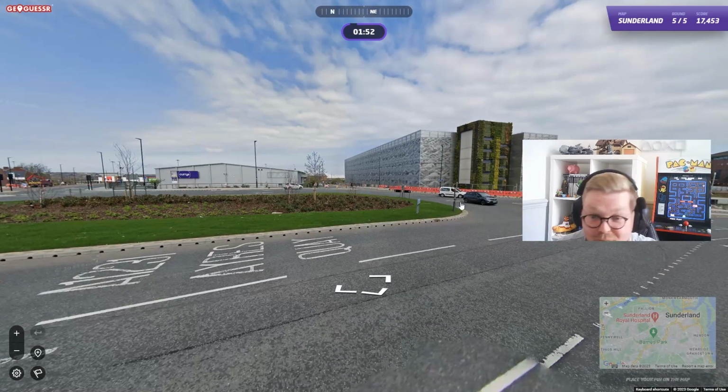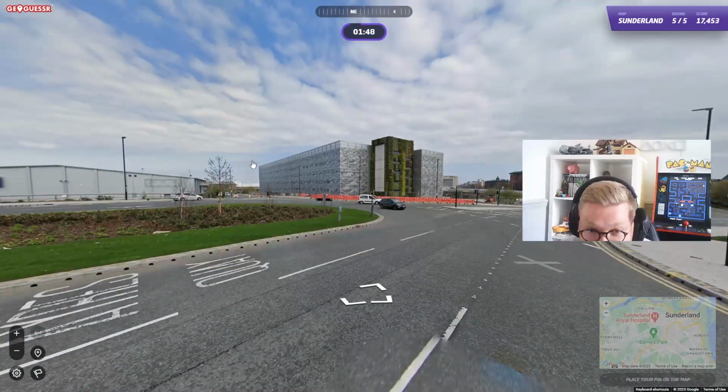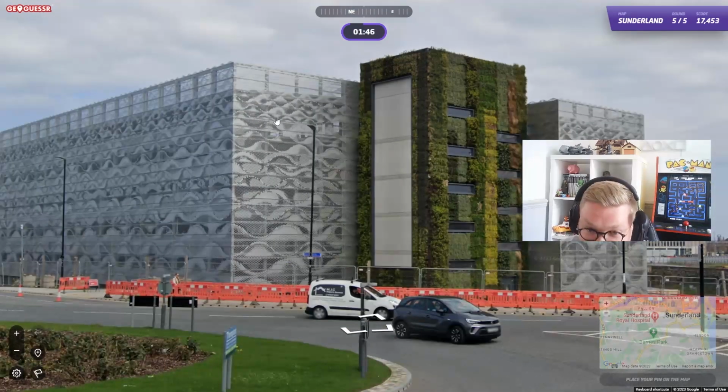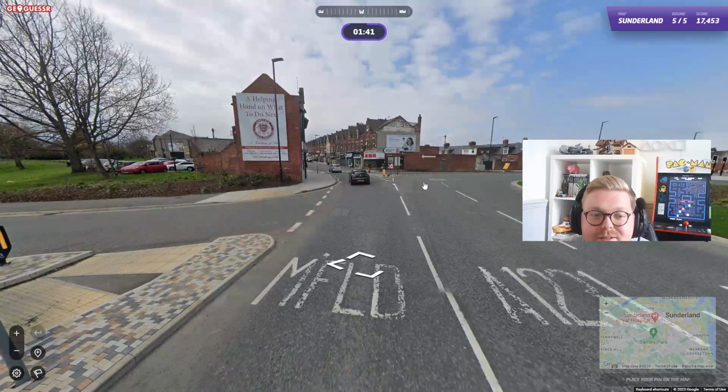This is actually very much up to date. This must be brand new Google Maps, because this car park is just about being built. It's not even open yet, this car park, actually. Yes, that is a wall of plants. I don't know why, but there we go. I know exactly where this is as well.